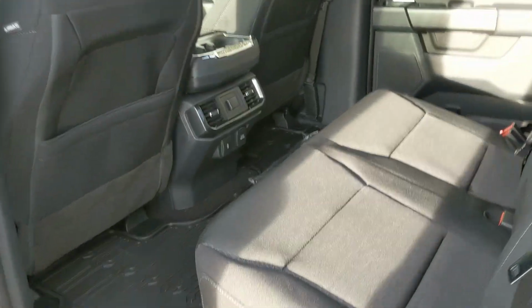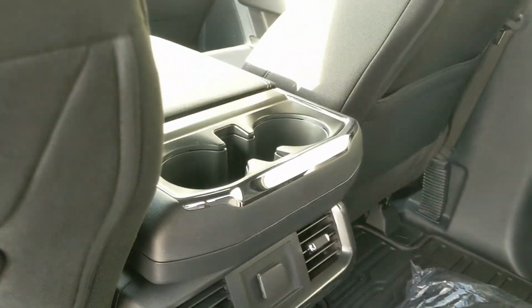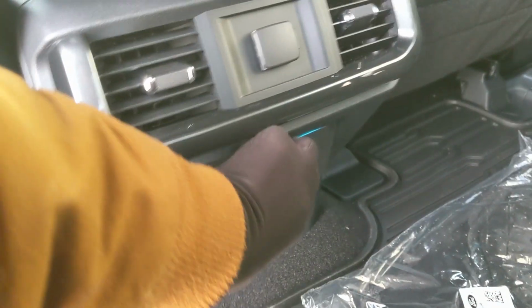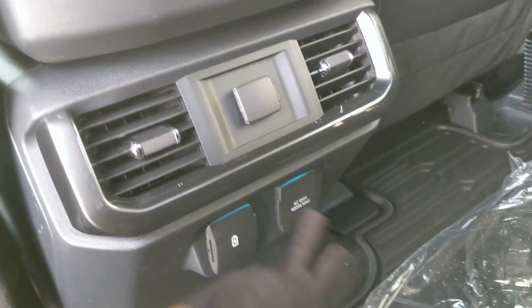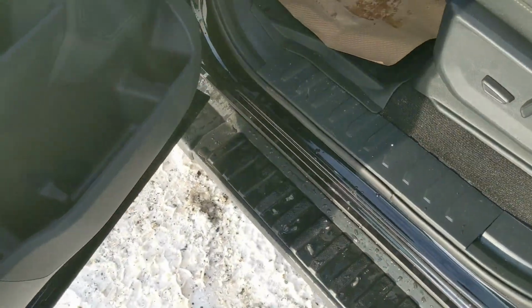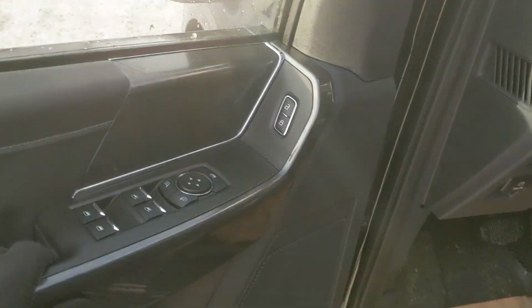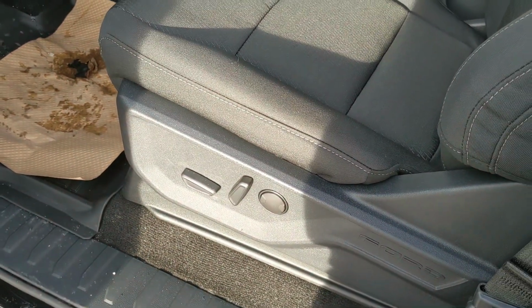Then looking into the back seat, where you have comfortable seating for three with the black cloth, as I mentioned, can be lifted up and out of the way to accommodate any other cargo. And in the middle you have two cup holders, 12-volt power outlet, USB and USB-C, and 120-volt power outlet. And this truck has a remote start, so no need to go outside to warm up your vehicle. Looking in, you have power windows, power mirrors, and power locks, as well as a fully power adjustable driver's seat.